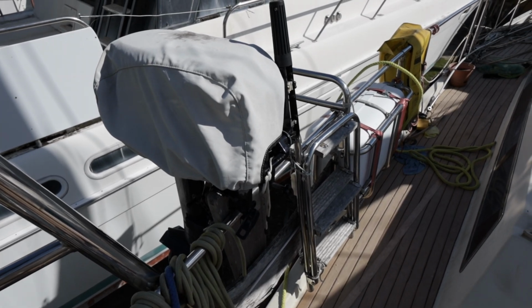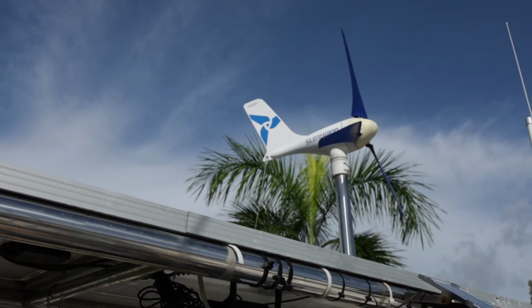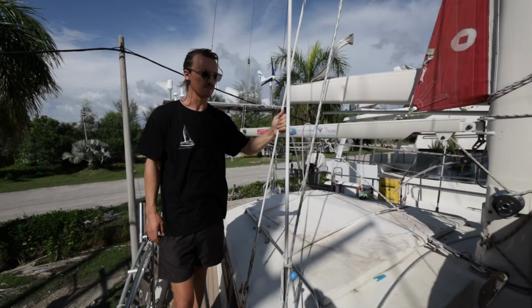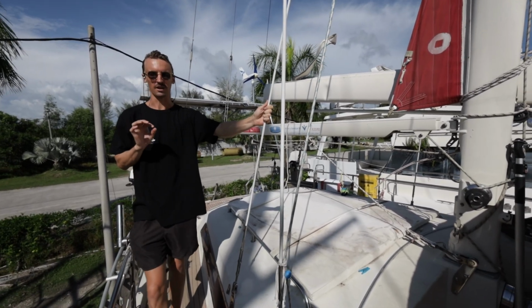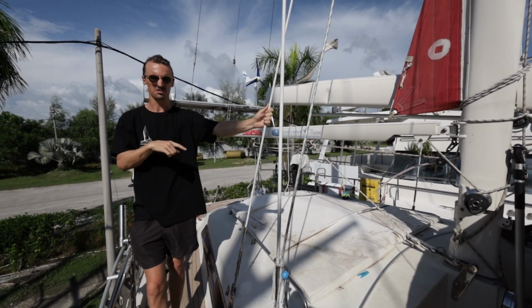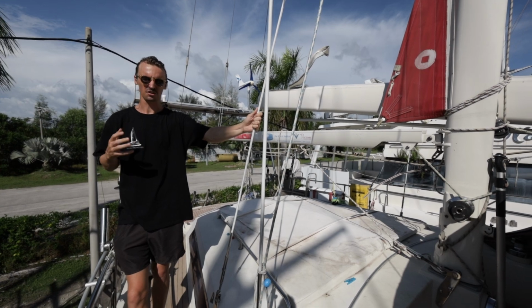We have 2 dinghy engines, we have solar panels, we have a wind generator, and we also have, I guess you'd call it a hydro generator. So there's a lot of things on this boat which we've never had before. We've also got a huge generator downstairs, a water maker, the list goes on.